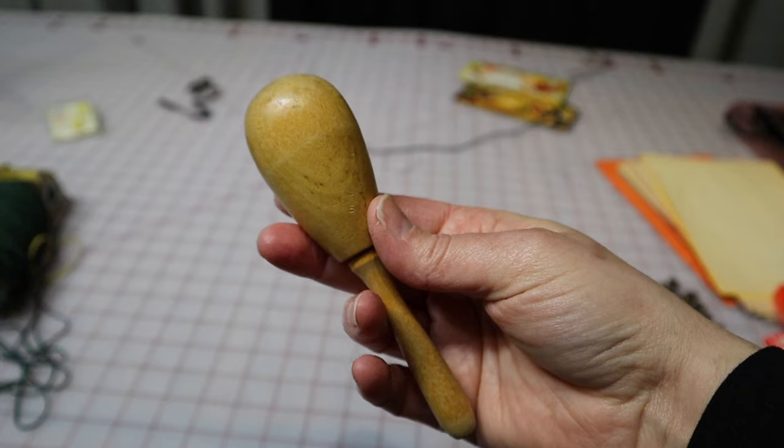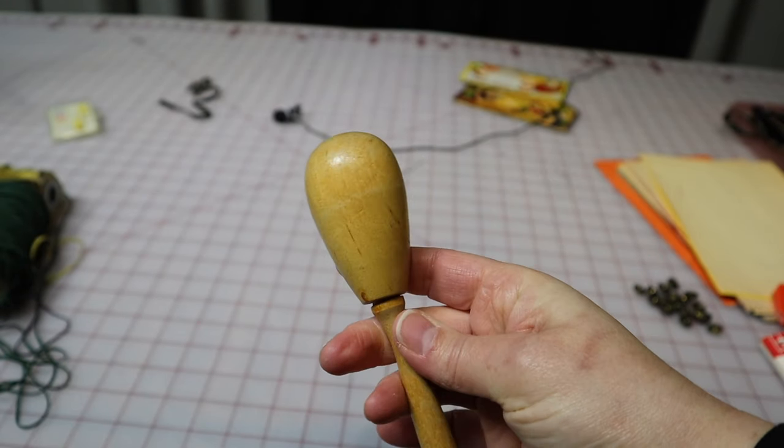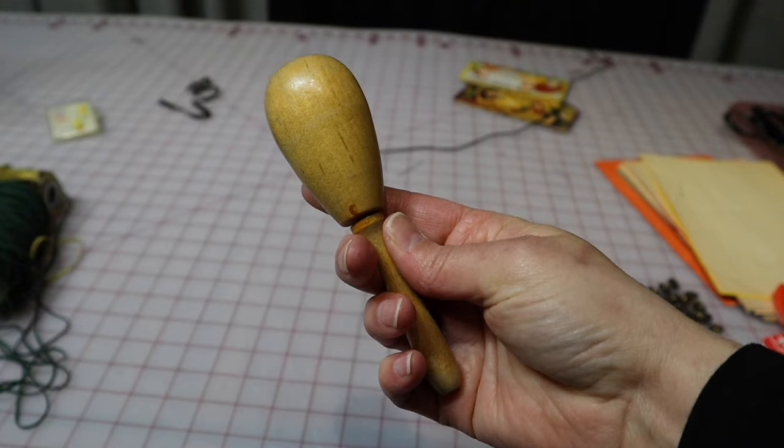Here's a darning egg. And I recently used this to repair a sweater, and it is so great to have. It's just one of those things that you don't think about needing until you have a favorite sweater that gets a hole in it. And most people will just put that in the trash. They'll think, oh, it's worn out, I can't use it anymore. But you can actually darn your sweaters just like they did back in the old days.